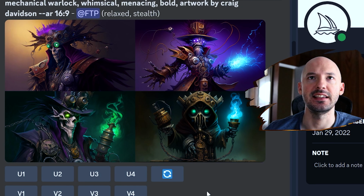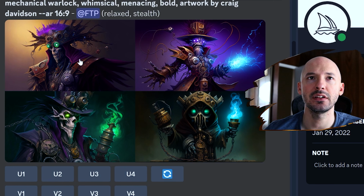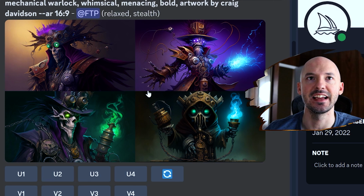Next up is Craig Davidson. Oof. How would you describe these? These are so captivating, so epic. Number 1, I can't stop looking at. It's like these antlers in that purple color. And number 2, I love the pose. Love the extra appendages on his hand. Number 3, I love the colors and that face. So sculpted and so spooky.